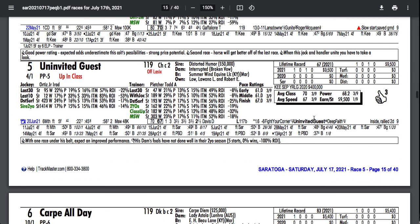Gave a look to, ran second at this condition last time out. Gets the Lakes off today, which is a little bit of a negative. Draws Irad Ortiz Jr., Todd Pletcher. These are strong connections. Was the favorite last time out. Ran a nice second. Might have bet him going into that race with bullet workouts. He was just a bet against at 4-1, looking for a little bit better price.